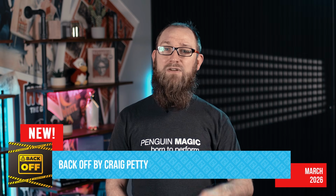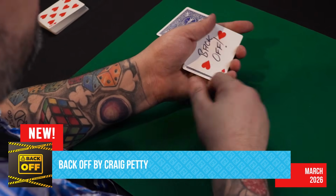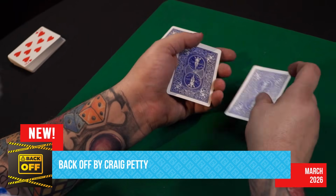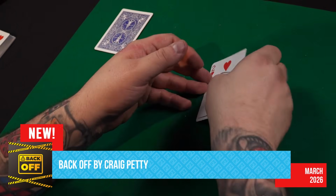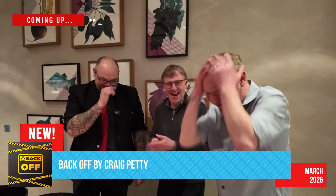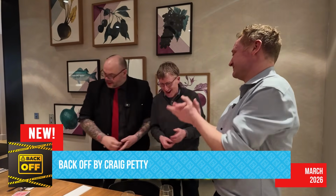Craig Petty has a second effect out that you should also check. It's called Back Off. This was originally published in his book Absolute Madness, and now you can get it as a standalone effect with all of the gaffs needed to do this really fun trick. It starts as an ambitious card routine where a signed card jumps to the top of the deck. Then you do the same trick with just a handful of cards.